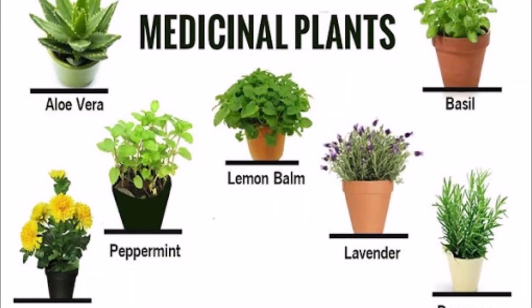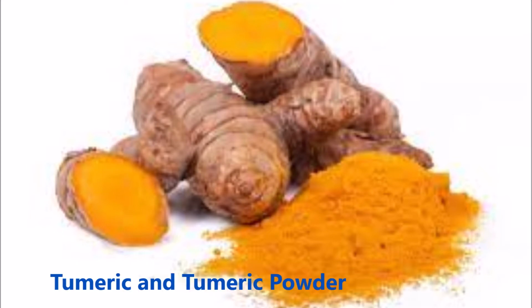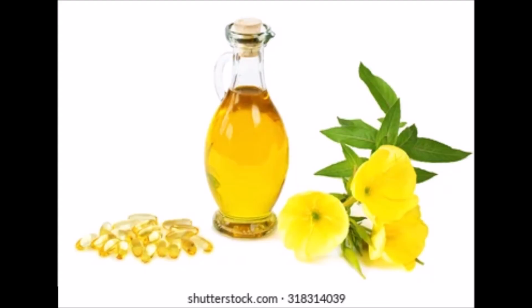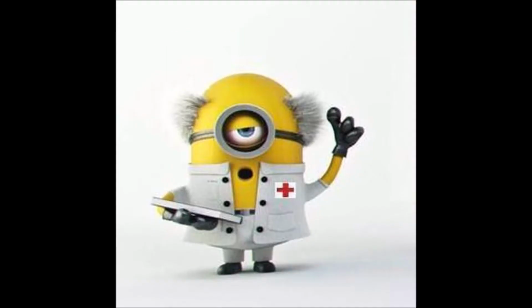Excellent job, Alicia. We can now move on to the third major importance of plants. Many plants have medicinal properties. These plants include turmeric, which is the root of the plant, primrose, and lavender. Kevin, please provide us with examples of medicinal plants and their uses.